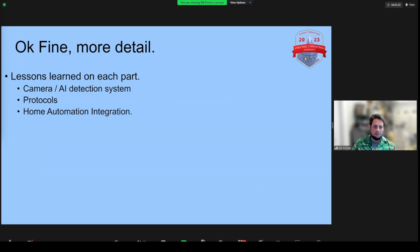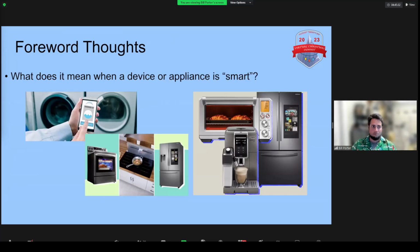All right, let's do some forward thoughts. When you have an appliance in your house that you've bought and it says it's smart, what does smart mean? Throw it up in chat, your answer, because I actually want to see what some responses are tonight. What is your definition of a smart appliance? Bonus points if it's funny. Smart means you have to install an app on your phone. Accurate. Connected, connectivity, something controlled.